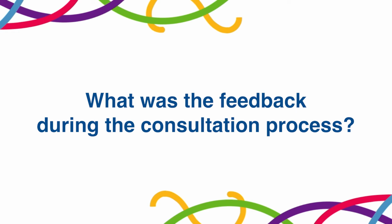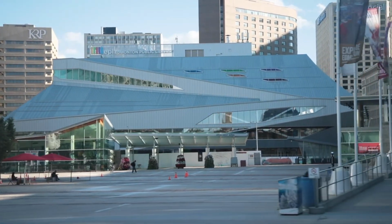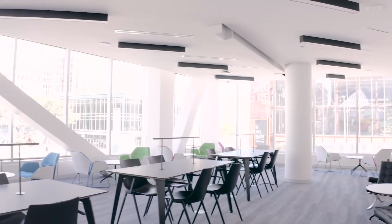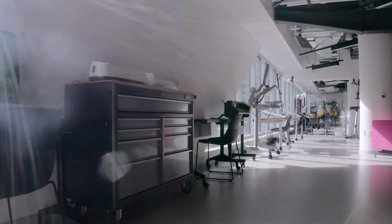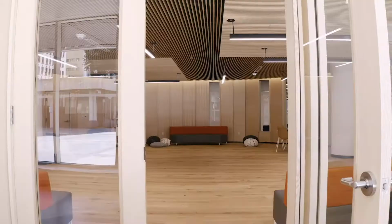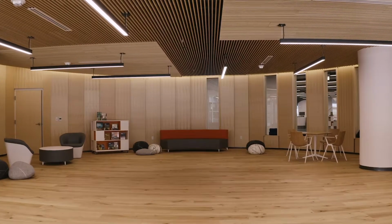Let's talk about the consultation process, because Edmontonians love the library and they're very passionate about it. What were some of the common things that you were hearing? I think people were looking for the library to have a lot more natural light, have way more amenities, which the library's really built amazing spaces within this building. They wanted it, again, to be more connected, more inviting, more open, and more spaces for people to use.